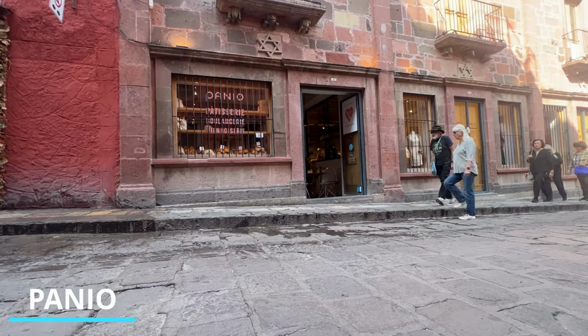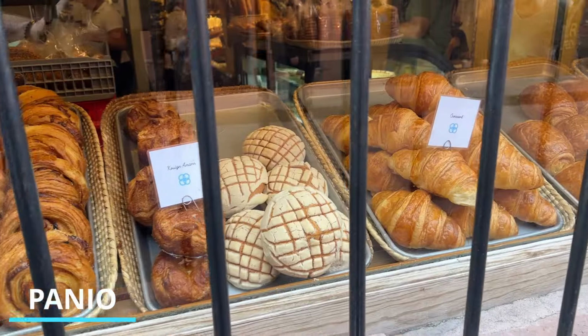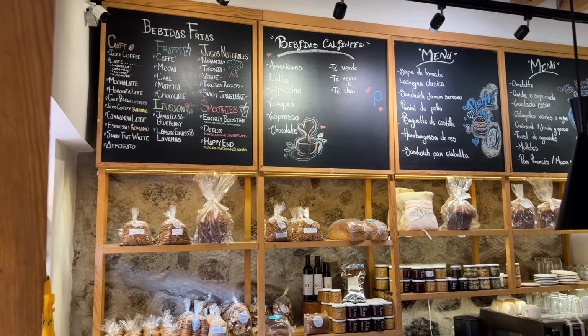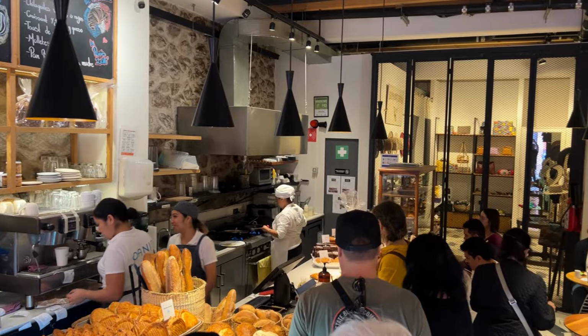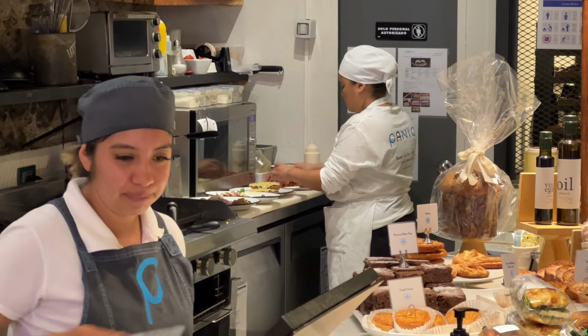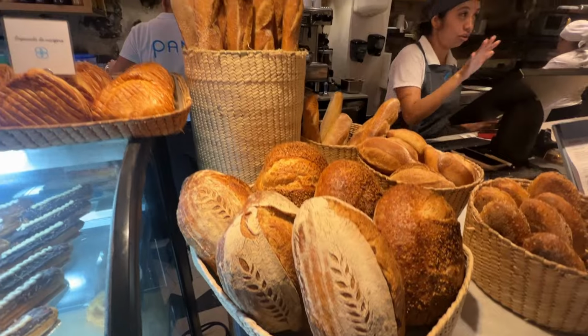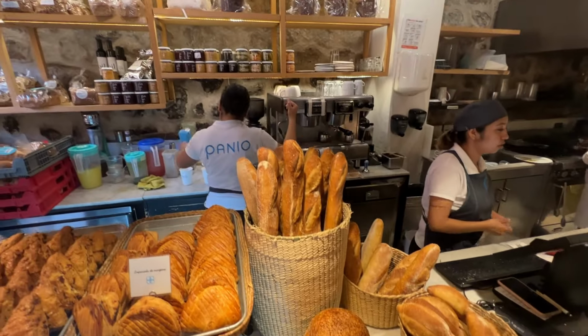This place behind me is PANIO, and it is an awesome bakery and coffee shop. It's perfect for grabbing coffee to go, and their quiches are to die for. And that's what I'm here to pick up for Alyssa today. It's a tiny shop with just 3 tables, so we took it to go in the mornings. The staff is friendly and let us practice our Spanish, but they also speak English if you need it. The line can be long, but it moves quick. It is definitely worth the wait.